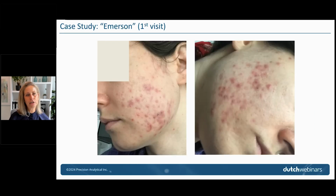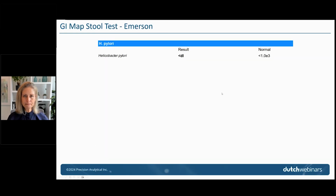Okay, so this is that patient at the first visit and just showing you the severity. This is very inflamed acne. And now let's look at the gut microbiome results.